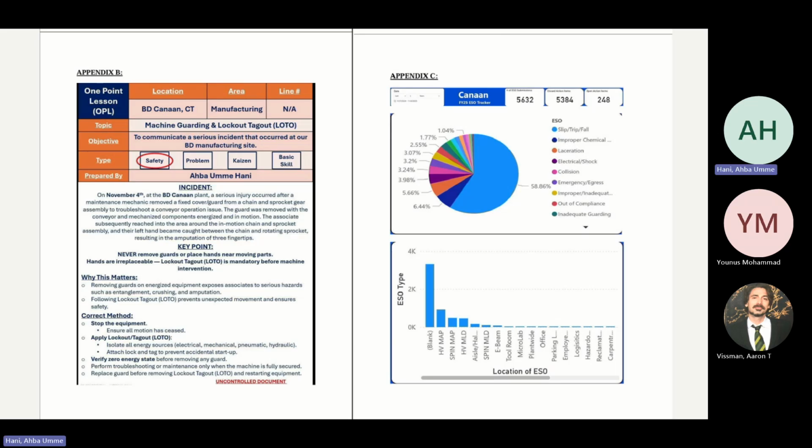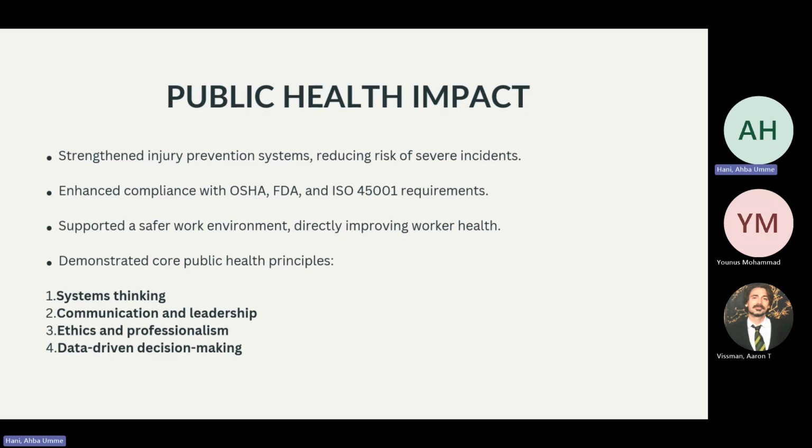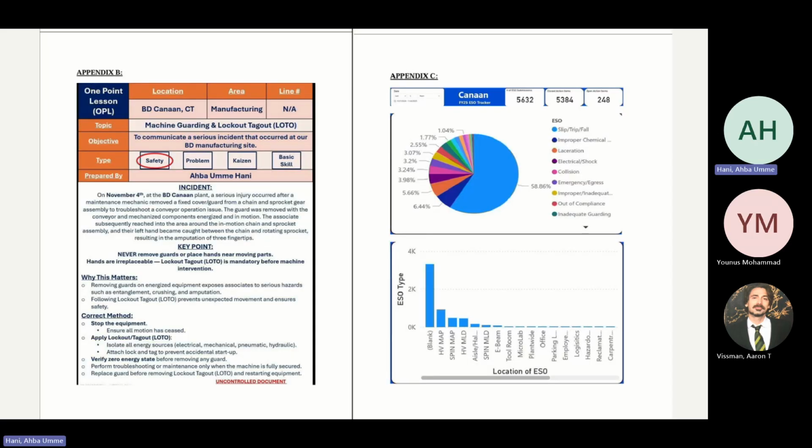So this is the Power BI dashboard that I created. I analyzed 3 years of environmental safety observations and incident data, and then built dashboards to visualize the trends. Slip, trip, and fall events were the most common, making up nearly 59% of reported injuries.